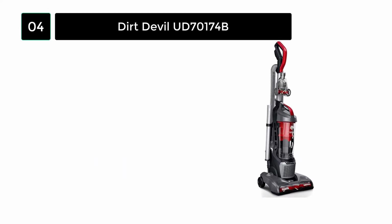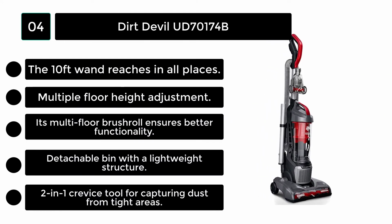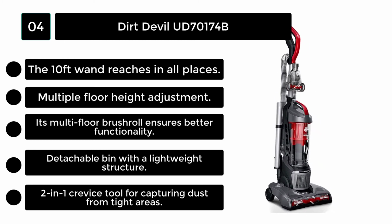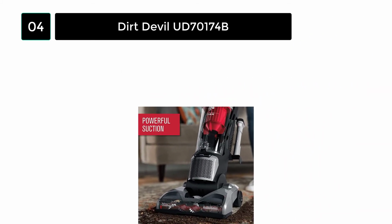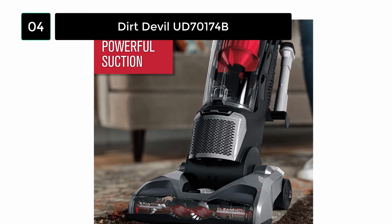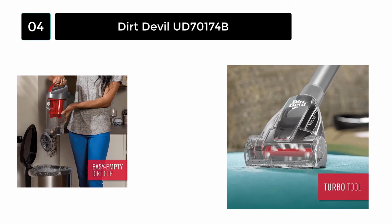Number 4. Dirt Devil UD70174B. To make your debris removing task a piece of cake, this particular model of Dirt Devil could be enough. This corded vacuum cleaner adds an extra large dirt cup to collect lots of junk with ease. The device includes a durable multi-floor brush roll, and it can be used for both hardwood floors and carpets. Without a doubt, you can move it into tough-to-reach areas.